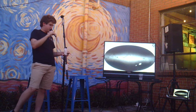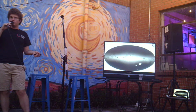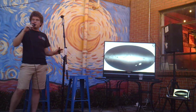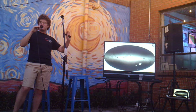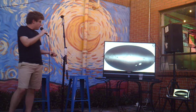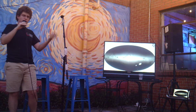The other thing I want to look at right here, these two objects, they basically go away when you look at brightness. This one right here is the Andromeda Galaxy, M31. It's our nearest neighbor. It's a little bit bigger than the Milky Way, and it's the traditional spiral galaxy: if you see a picture of a spiral galaxy, it's probably M31. But because of how far away it is, you generally can't see it.